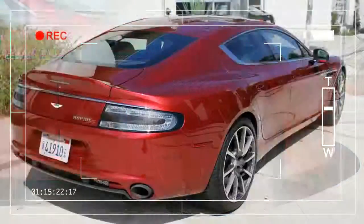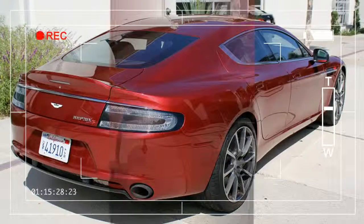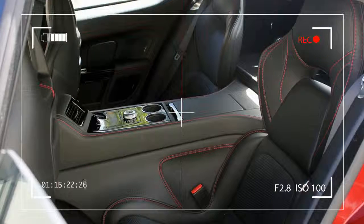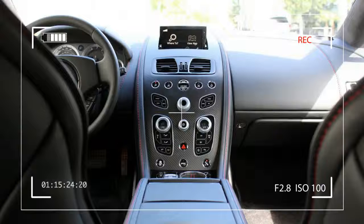Thus, reducing the Rapide S down to performance numbers misses the point. Like a British fantasy tale, this is a car girded for the adventure of arriving and the thrill of leaving. It means feeling a shudder when you hear it approaching, gaping as the doors swing up, and getting goosebumps as the engine growls to life.